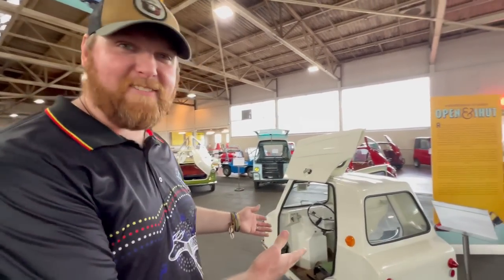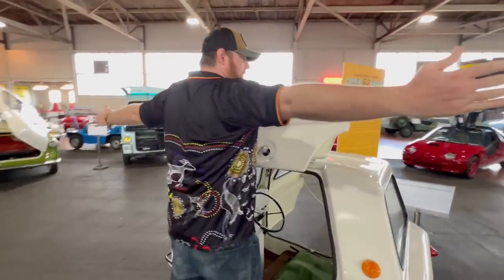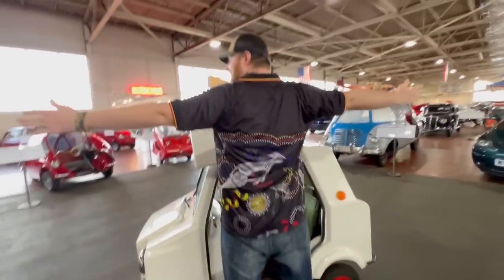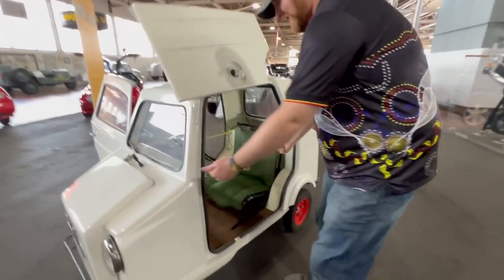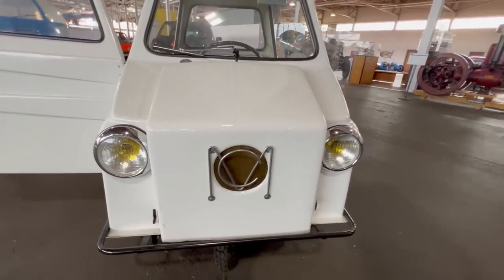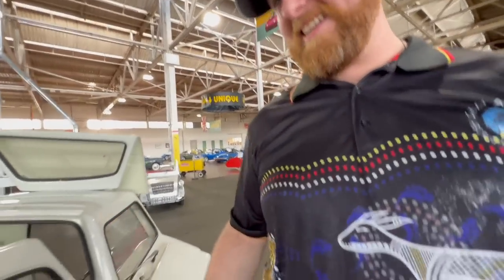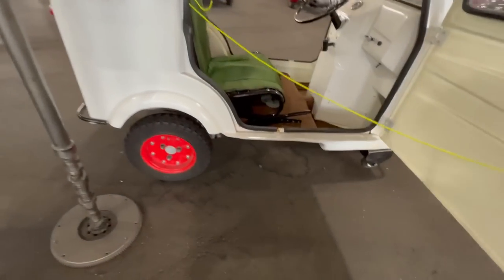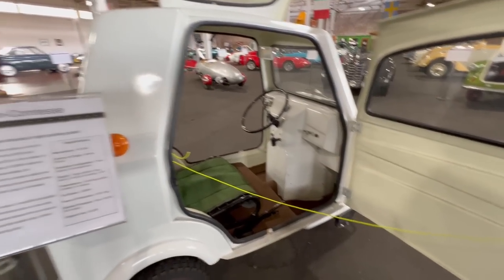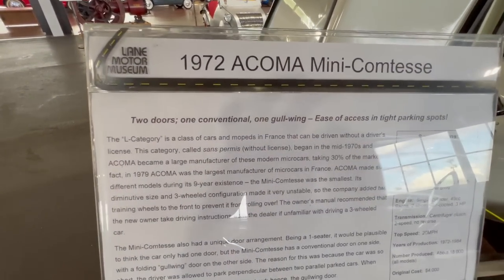Guys, I think this might be the smallest vehicle I've ever seen in my life. In your life? How is this even a thing? It's like an ice cream box. My wingspan is longer than this car. Can I just pick this up and move it? Yeah. What is this? There is no way. Oh my God. No way I would ever fit in that. Look at the little tires. I think our lawnmower has bigger tires. It does. Mini Countess.